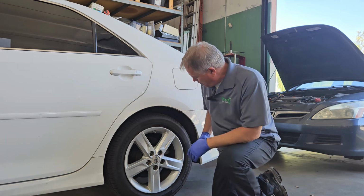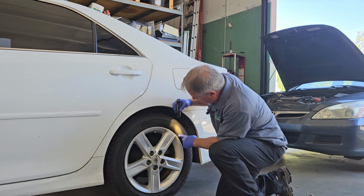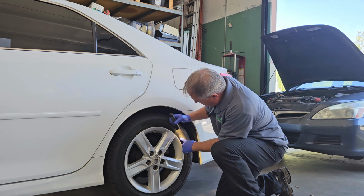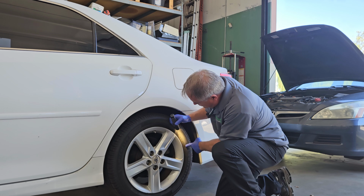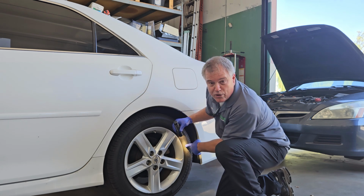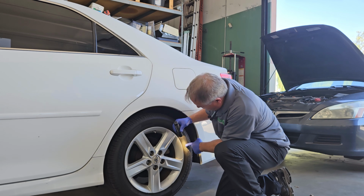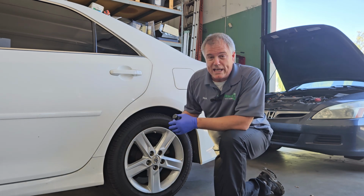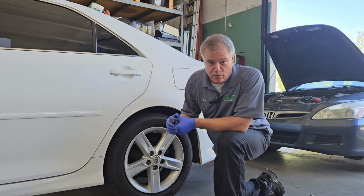But what you're looking for is the letters DOT for Department of Transportation. And then there will be a bunch of other codes. And then typically you'll have an oval, and in that oval is going to be a 4-digit code. So this particular one is 2923. That means it's the 29th week of 2023.